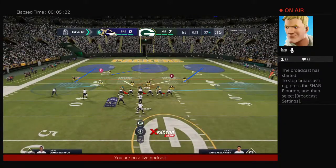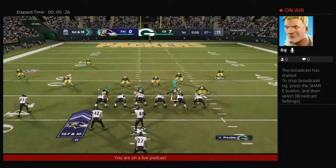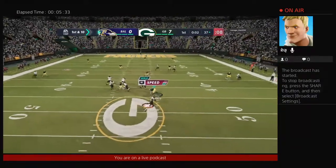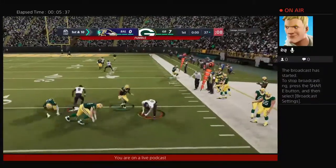Oh, that was a pretty route right there because it's all about finding a window on a route like that. He lined up on his left, ran the deep in route over the middle, and the ball was right where it needed to be. Really good trust between quarterback and receiver. Jackson hit, and he lost the football.